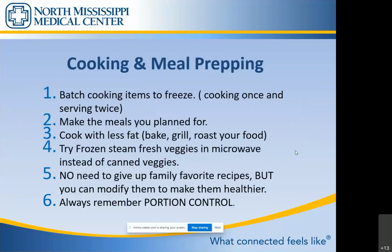So when you start cooking and you're meal prepping, think about batch cooking, maybe cooking something that you can put up and freeze and bring out again at another night. Stick to those meals that you wrote out that you were going to cook for that week, and try not to sway away from those, because if you're buying fresh fruit and fresh vegetables, those will ruin.